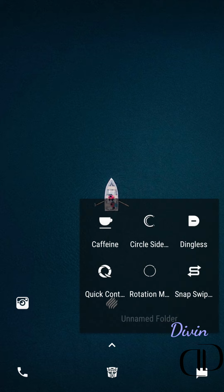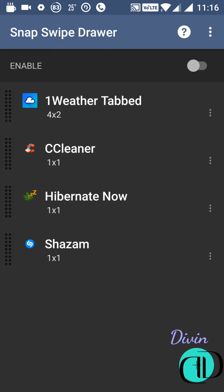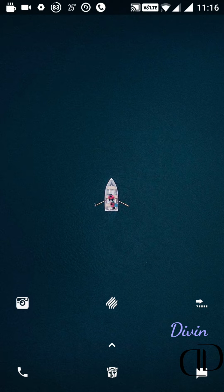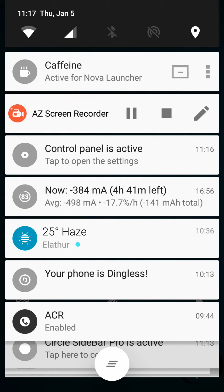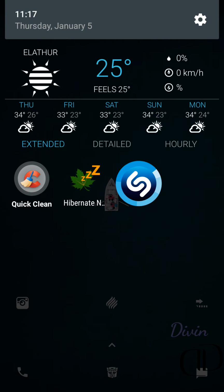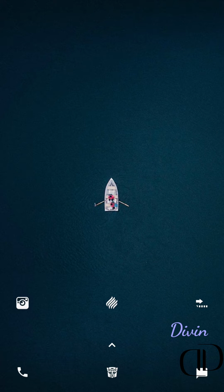Now the sixth tab that I would use is the snap swipe drawer. I love this because enabling it, this is a free version though. The full version costs $2.50. However, the free version allows you to have 4 tabs. So what happens is, if I actually drag from the right side of my phone, it just shows me the control notification panel. However, if I draw from my left side, so you see, I get a notification panel but with my personal settings. And this is what this app does.